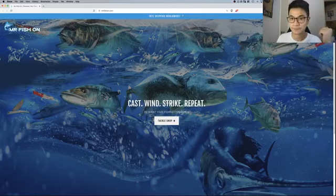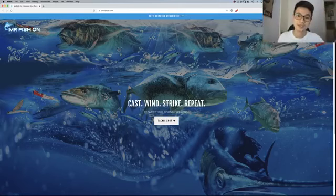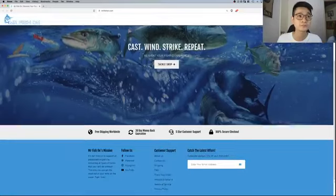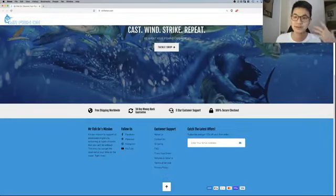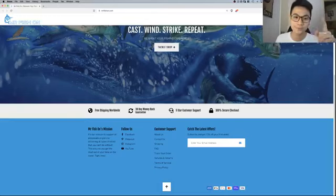Fish. That's it. Okay. If you're doing a general store, you don't even know what you're going to put here. It's so hard to put some niche attractive photo there. So as a fishing store, you put a fish there. Good job on this one. And I can see it's blue color because it's about the sea, the river, the ocean, right? That's why you use the blue color. Well done on this one.